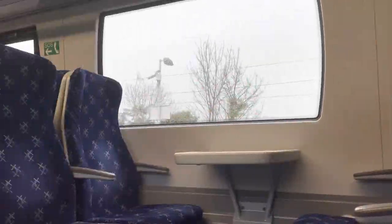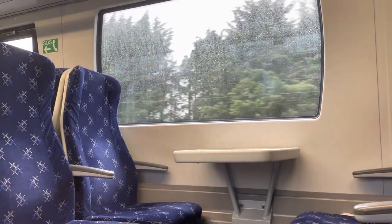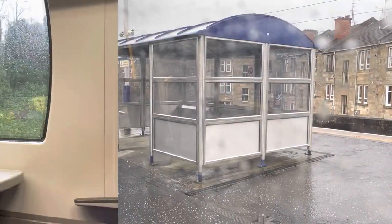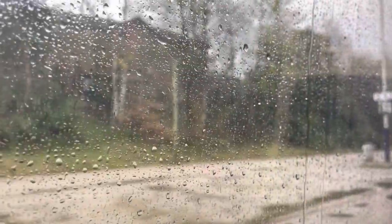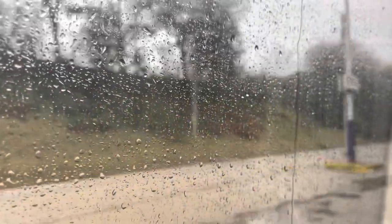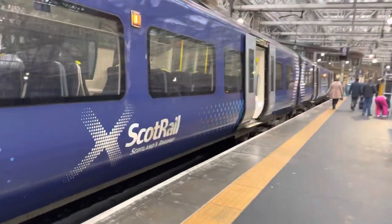Hillfoot Station. That's the Patterton Burnside Station. This is Croftfoot. This is King's Park. Crossmyloof West Station. The next stop is Glasgow Central. Glasgow Central. We're now going to get a Gourock train back to Bishopton.